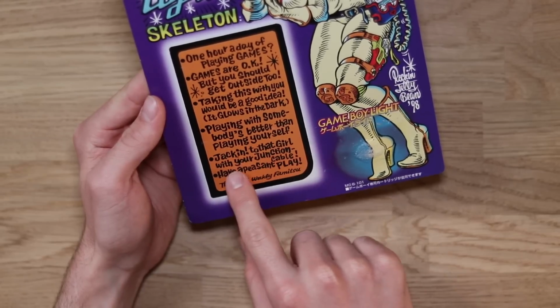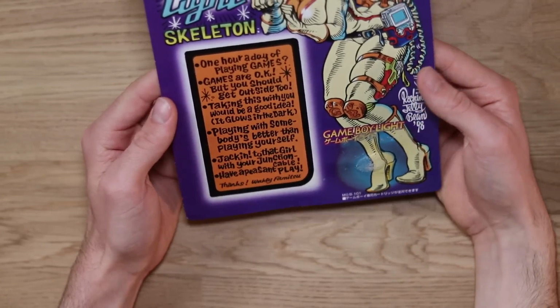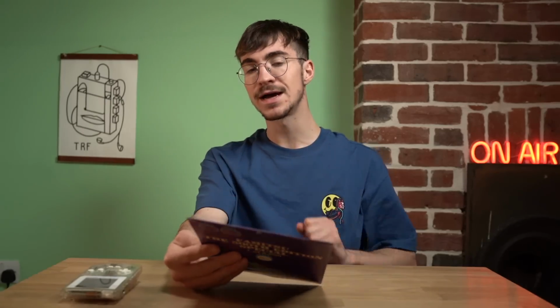Jack in to that girl with your junction cable. Have a pleasant play. Thanks, Weekly Famitsu. I can't help but think some of that is a little bit of a poor Japanese to English translation, but it's really cute and it works very well.